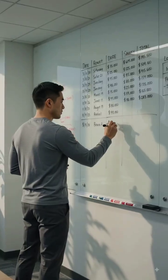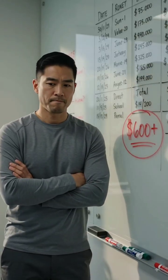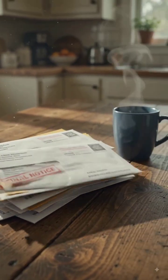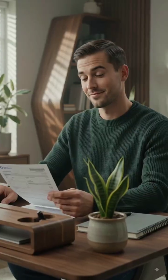By this point in the experiment, I had already found over $600 in spending I had no real memory of doing, and I still hadn't even looked at my actual bills yet. Rent, utilities, insurance. The expenses everyone assumes are the real problem. Here's the twist. My actual bills were exactly what I expected. Predictable, necessary, and honestly the least surprising part of this whole month.